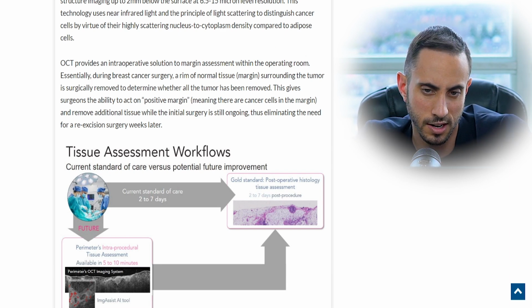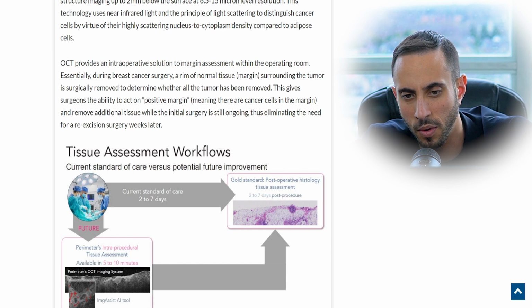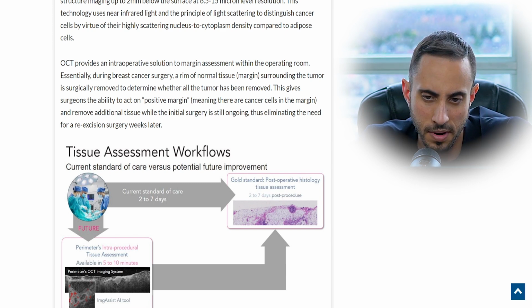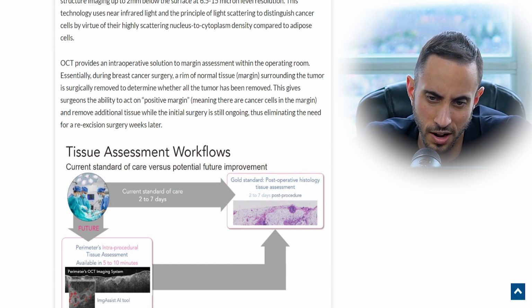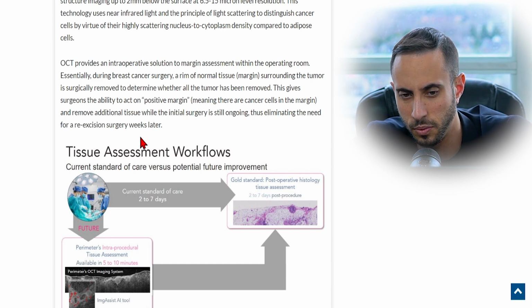Essentially, during breast cancer surgery, a rim of normal tissue, the margin surrounding the tumor, is surgically removed to determine whether all the tumor has been removed. This gives surgeons the ability to act on a positive margin, meaning there are cancer cells in the margin, and remove additional tissue while the initial surgery is ongoing, thus eliminating the need for a re-excision surgery weeks later.